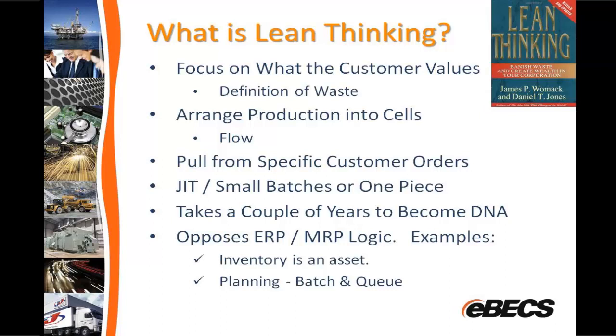So there's a transformation that happens, and generally things were being made in large batches. Now what's going to happen, a principle of Lean thinking, is to get as close to one-piece flow as you possibly can. So there's an actual transition happening here over time, and it takes a couple of years for Lean thinking to really become part of the DNA of an organization. It's not something where you can go out to Amazon, buy the Lean thinking book, and next week you're a Lean guru. It doesn't work that way. So it takes a couple of years for this to become part of the DNA of an organization.